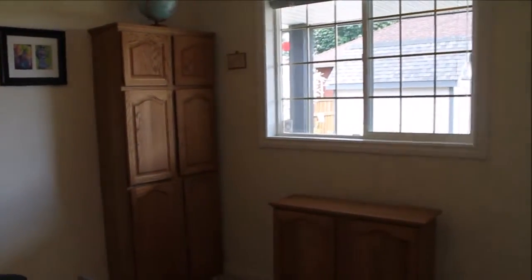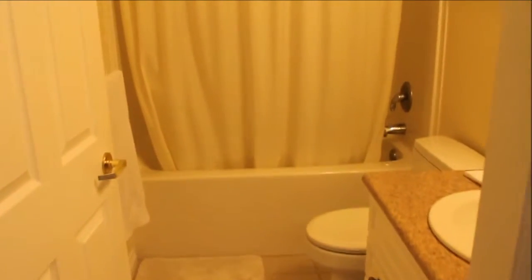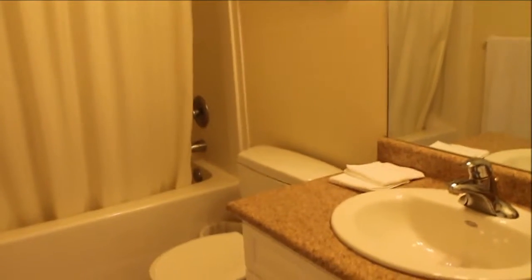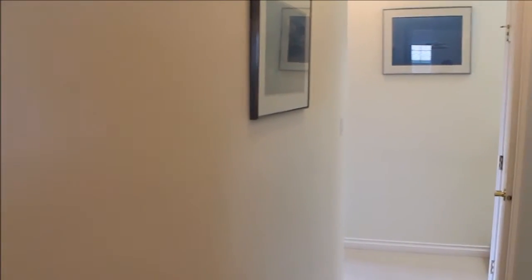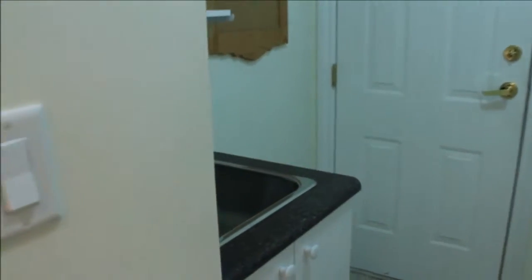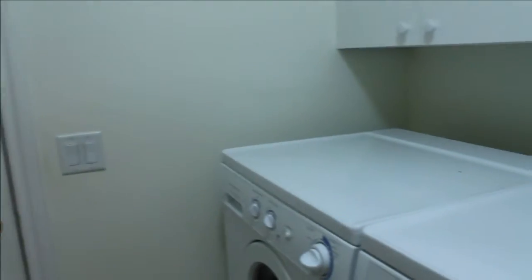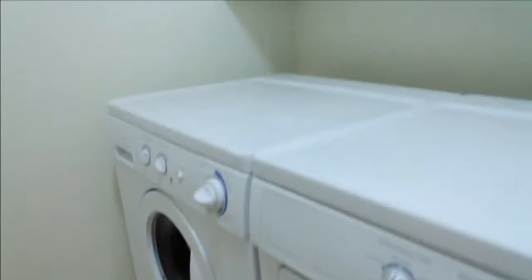Second bedroom on the main floor, just off the side of the kitchen there. And also tucked away here, you'll have a four-piece bathroom with under cabinet storage. In your laundry room, you'll have a washer sink, and a front loading washer and dryer. And above cabinet storage as well.